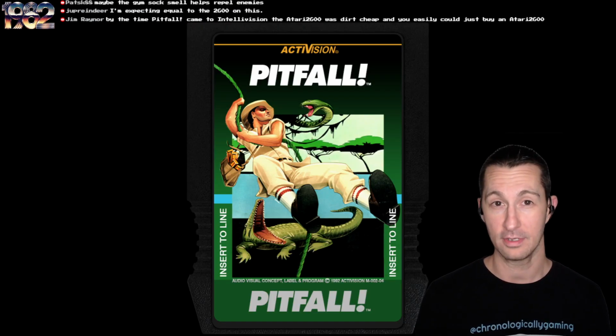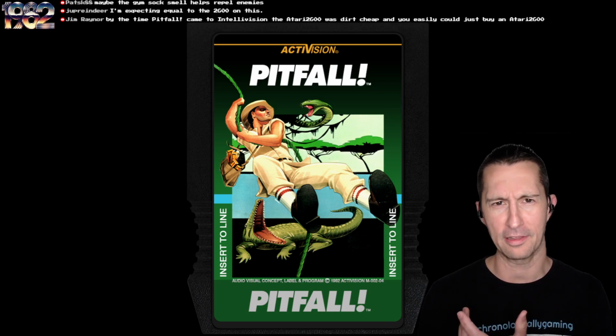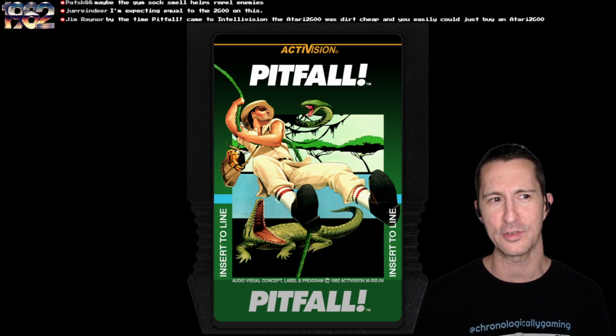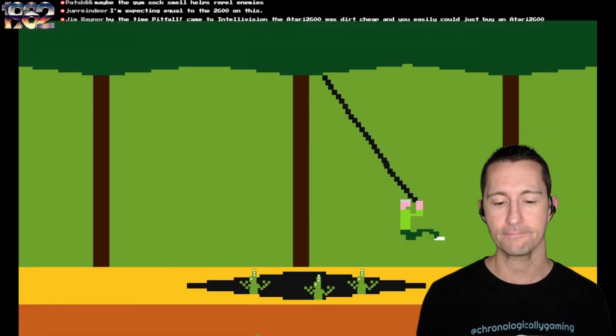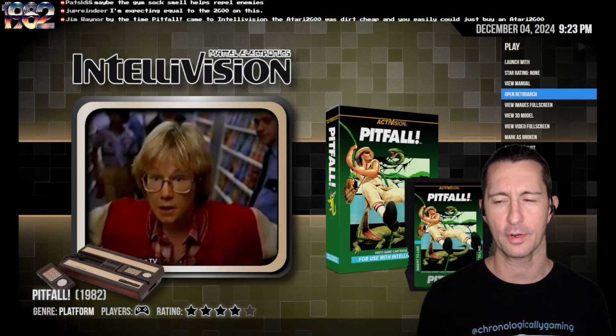Now, there's the cart. I don't know how well you can see it, but this is a unique cart for the Intellivision. When Activision came, they created a slimmer cart that comes to a head, and it has gripper lines or sides to grab the cartridge so you can pull it out of the Intellivision. That's awesome. Oh, no way. By this time, it would have been that cheap, really? So we do have some artwork and an example of the screenshot. It looks pretty close, at least from what I can tell.